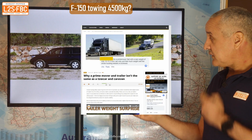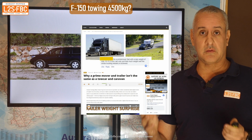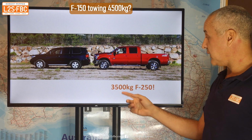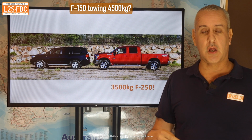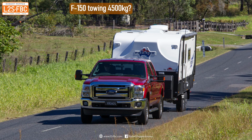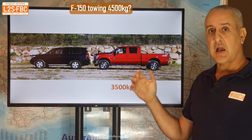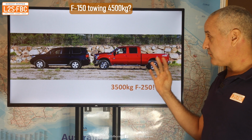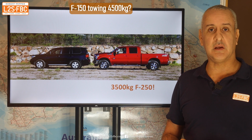All right, now this is what I've towed with F-250s and various other vehicles as well, and I think they're fantastic. Here's an F-250, it weighs about 3.5 tonnes, and it's dwarfing a Land Cruiser 200 series, which is of course the gold standard for Australian towing. This is the sort of vehicle you want to be towing 4.5 tonnes with, because it is really heavy and its long wheelbase keeps you in control. It's just fantastic for towing. It's really, the F-150 really isn't it.